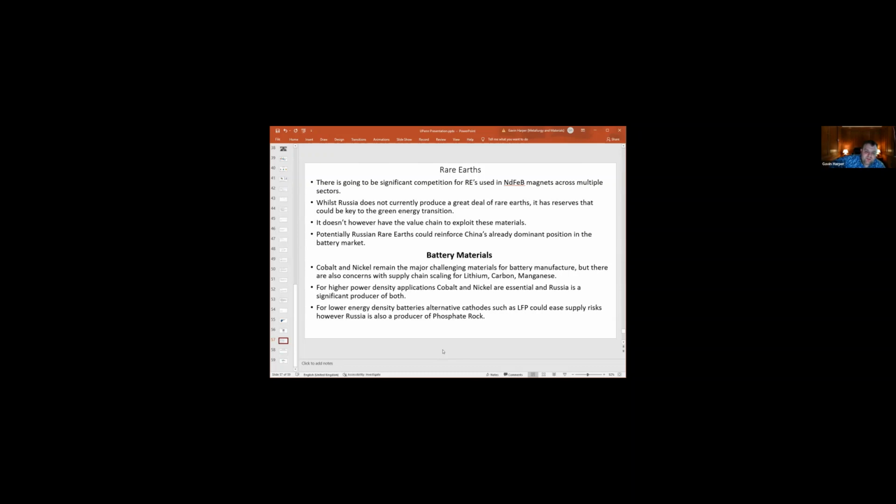And I think also some of the concern is that as China takes a non-aligned position in terms of the West's response to Russia's war in Ukraine, China stands to potentially be a real beneficiary and reinforce its dominant position, both in terms of rare earths, battery materials, and other materials as well. And so it poses a real difficult challenge for the West as we seek to scale the production of these key technologies.